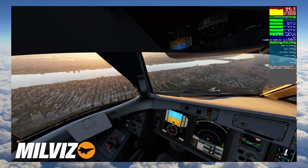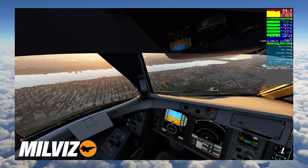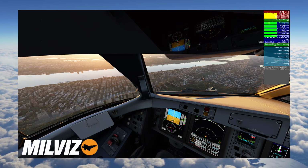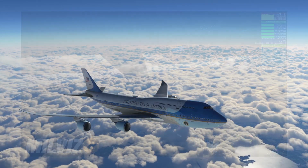I would like to say my favourite thing as well would be the reflection on the heads-up display. That's something that looks really good. Reflections, of course, do make Microsoft Flight Simulator feel a lot more realistic, so the more the merrier. Anyway, let's move on to our next bit of news.